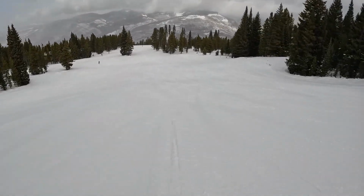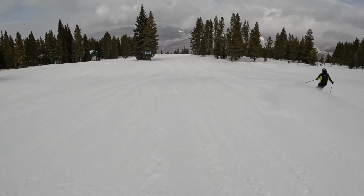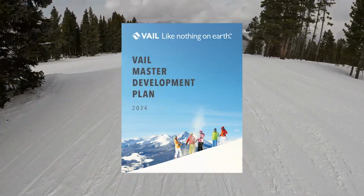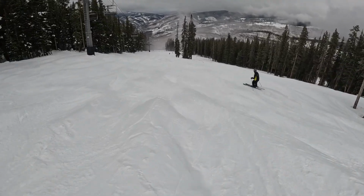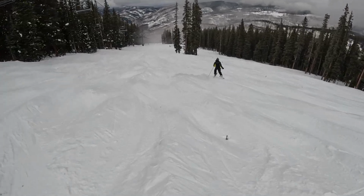Alright, it's time to talk about Vail, but not in the sense that you all just thought of. We're talking about Vail Mountain today, specifically all of the upgrades that were outlined in this year's Master Development Plan. The overarching question to answer is whether these proposed upgrades would actually improve the skiing experience at Vail Mountain.